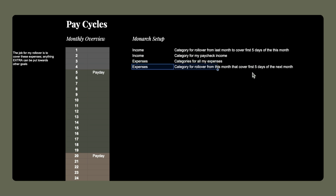And then we need to have another category under the expenses group that counts the rollover from this month that will apply to next month. As long as we have these 4 categories, Monarch will understand the cash flow that is going on, and it won't look like we are making more than we're spending or vice versa. And with this structure explained, we are going to head over into Monarch and talk about how we can translate these particular needs into our budget setup.